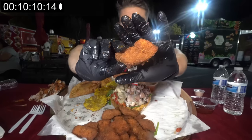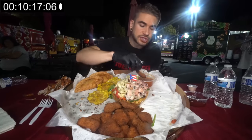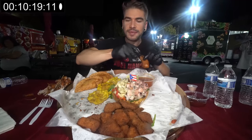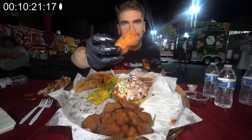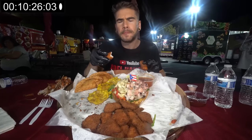Now this is a fish I've actually never had before. It's supposed to be quite meaty. What is it called again? The fish? White. Swai. Swai fish. Oh, hold on. Let me try it by itself first. I was in the rhythm of the shrimp. Wow.